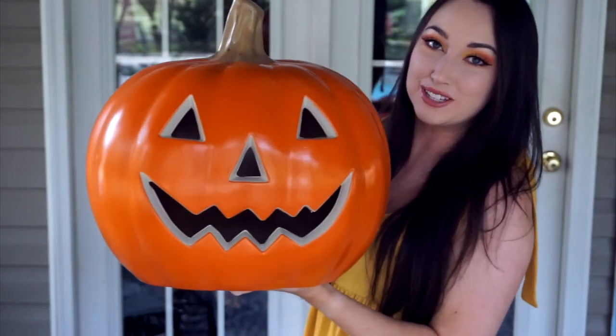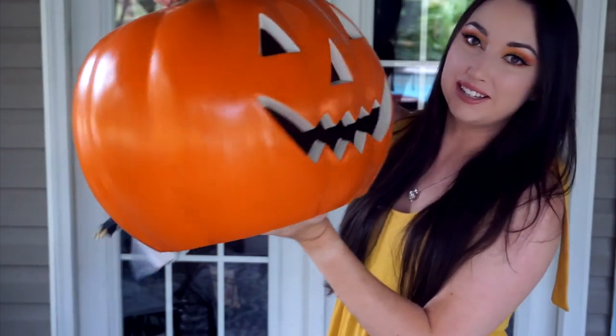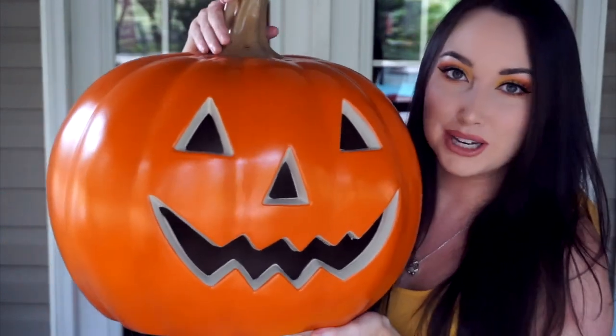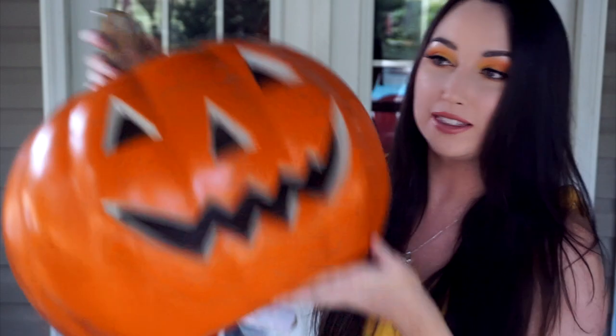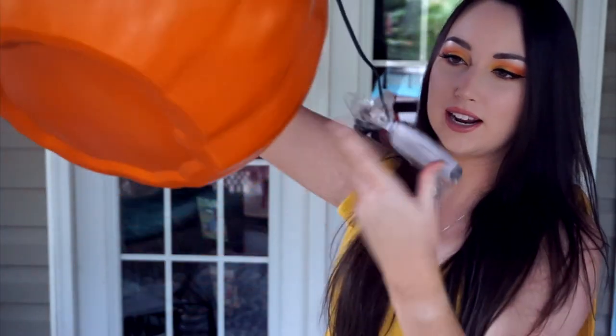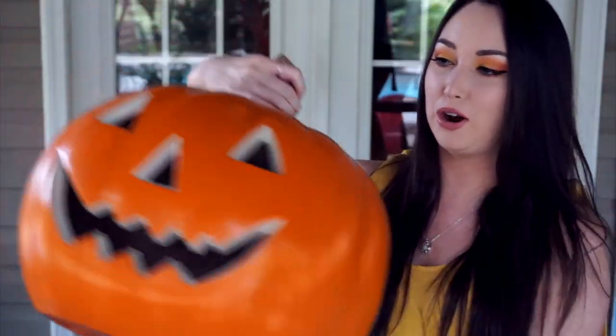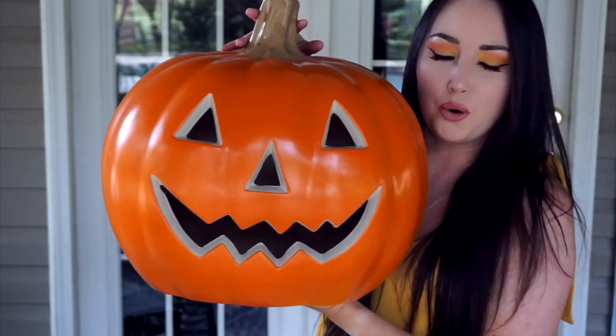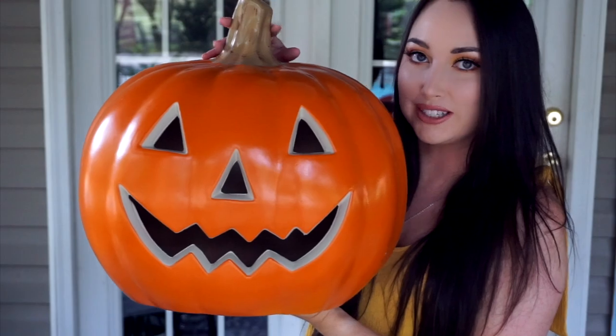I love this little jack-o'-lantern. It lights up. I'll insert some footage of it while it's lit up. I thought it was gonna be ceramic and heavy. It's literally the lightest thing ever. And it comes with a little plug, so it's not battery operated or anything like that. This was $30, but totally, totally worth the purchase.